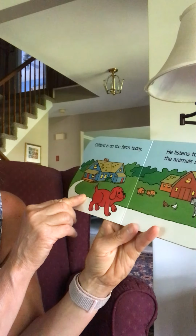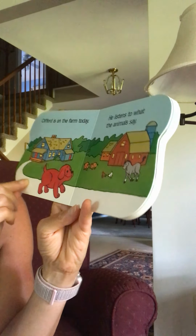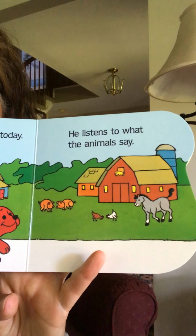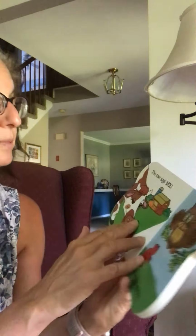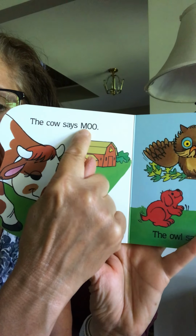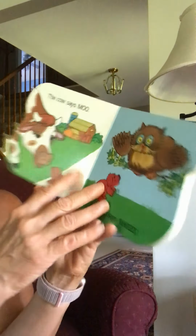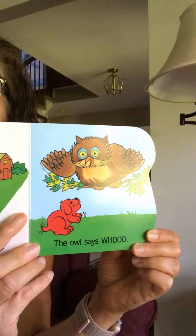There he is. He's so cute. Clifford is on the farm today. He listens to what the animals say. Look at those different animals. What do you see, Lila and Levi? I see a horse, some chickens, and some pigs. Did we see a cow? No, but here he is. The cow says moo. The owl says hoo, hoo hoo.